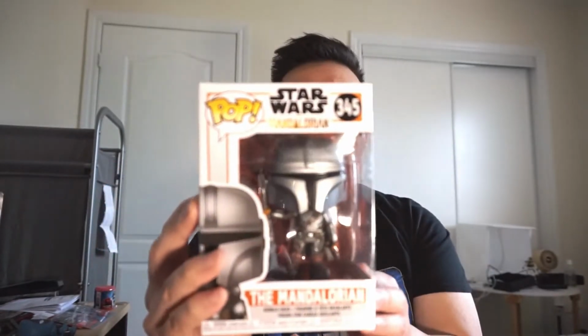So to start, I want to show you guys a Funko Pop collection that I've been amassing over the last few months. I went crazy when they announced the Wave 2 of the Mandalorian. And so I pre-ordered a bunch of these guys from EB Games Canada. So we picked up the Mandalorian in his Beskar armor, as you can see right here.